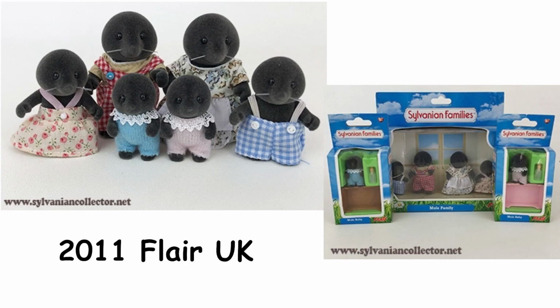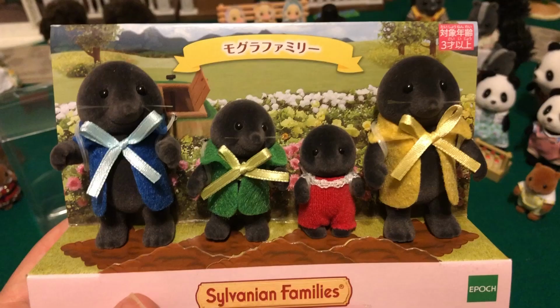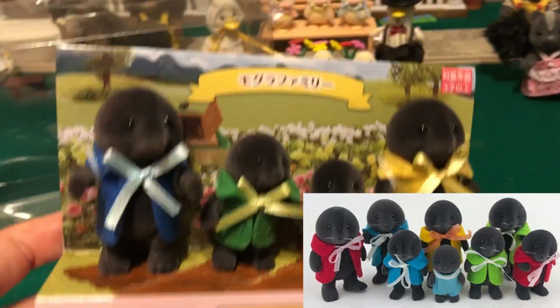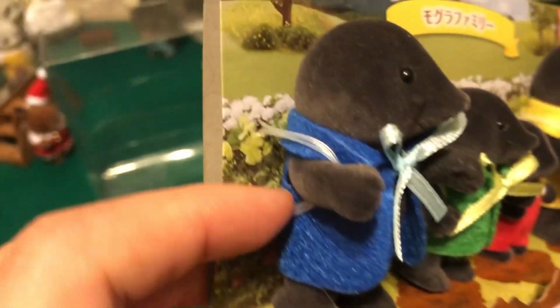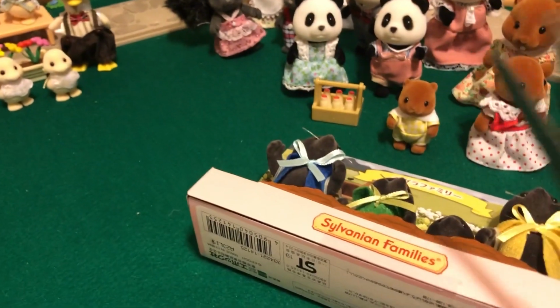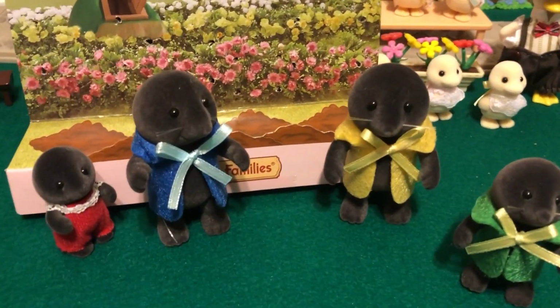So here's a quick look at the first ones from Japan. And then they sold the family set in the US and UK and the Netherlands. They returned in 2001 and then in 2011 with very different outfits. And that was it until 2019. There's a Japan and UK version. We have the Japanese one. And look how similar they are to the 1985 ones. I just love these guys.